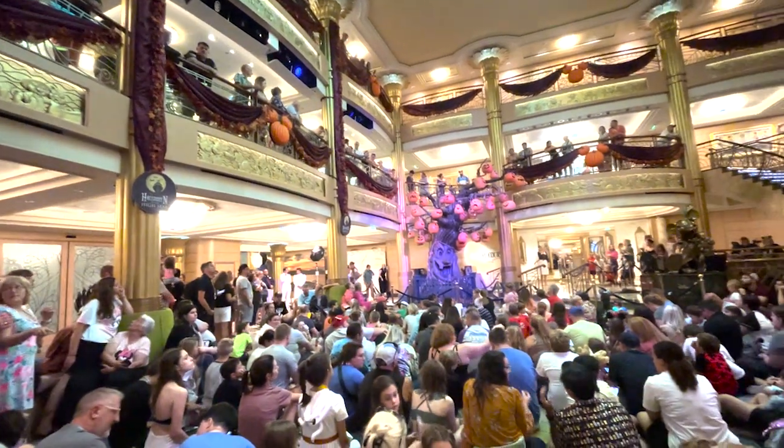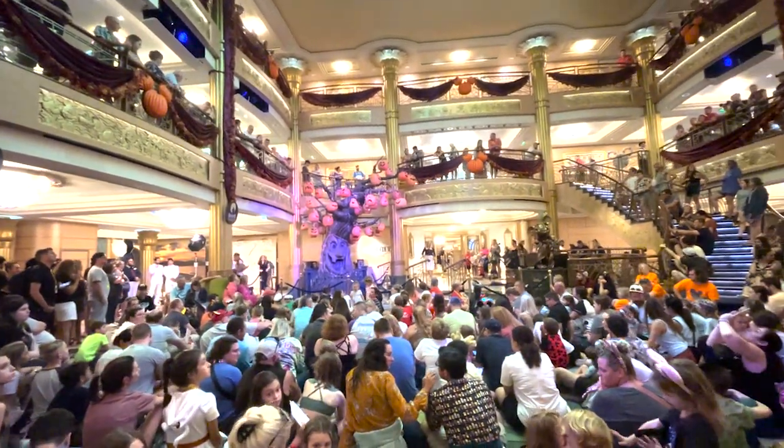This cruise is a Halloween of the High Seas cruise, and everyone has gathered for the lighting of the Halloween tree.